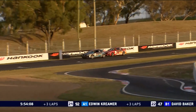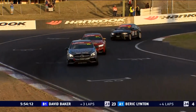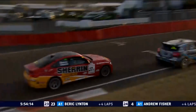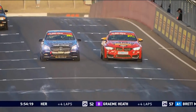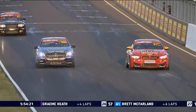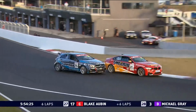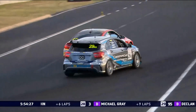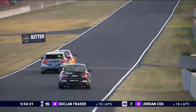Johnson defends. This is the battle for the lead. There's 6 minutes to go in this race, and they're fighting like it's a 5-lap sprint. Across the line they go, into the setting sun. Grant Sherrin sails through. It's another lead change in the final 10 minutes, and now the BMW M4 leads the race. Oh, and Sherrin stood up the 29 car as well at the apex at Hell Corner.